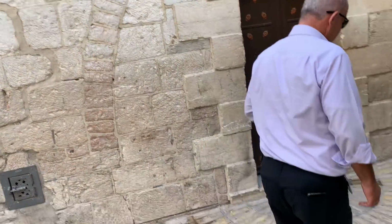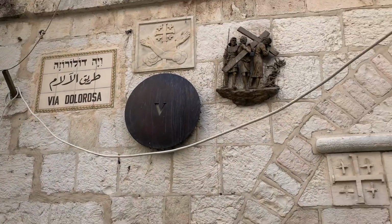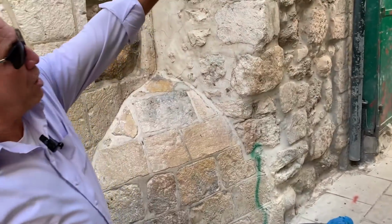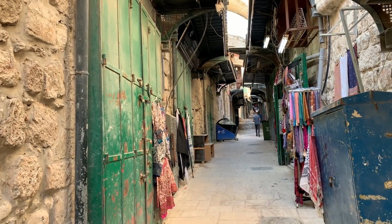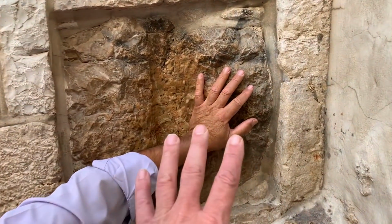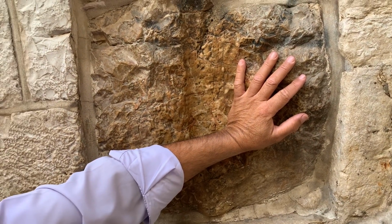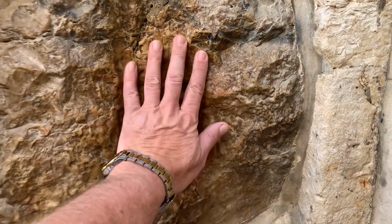So Jesus, it's amazing. So Jesus was in this position, facing Golgotha. Remember, at the time of Jesus, nothing was here. So you just go uphill. This is the Western Hill. It was all fields. He was putting his hand on this rock. Jesus put his hand right here? That's right, facing Golgotha. And then Simon helped him carry the cross.